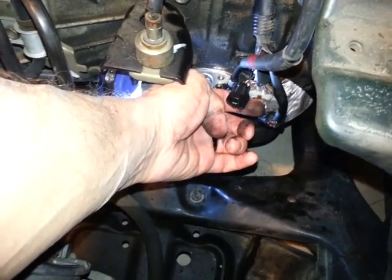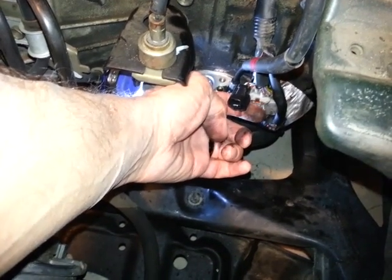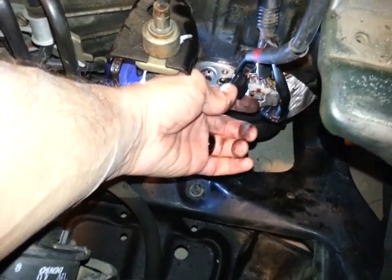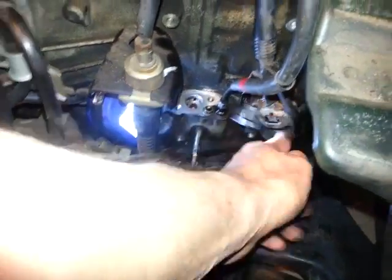The solenoid itself has a big rubber grommet on it, or whatever you call that. And I kept trying to pry the whole thing and it wouldn't come loose. It's just this little bit that comes off. And then it was super easy to take off.